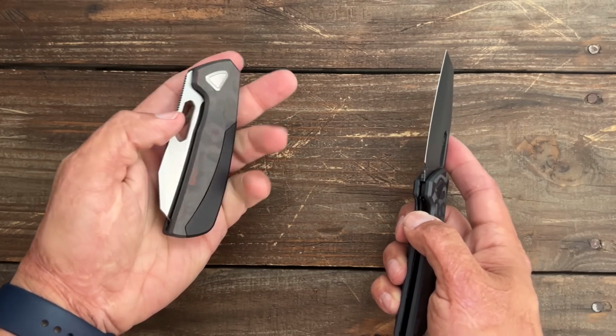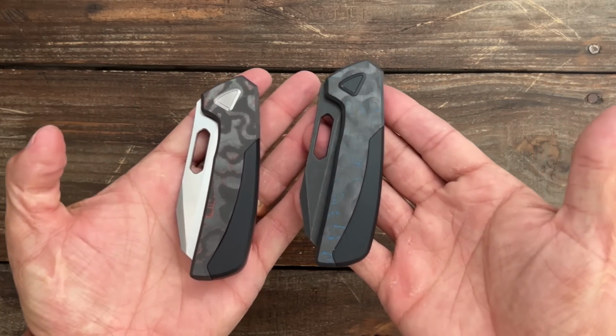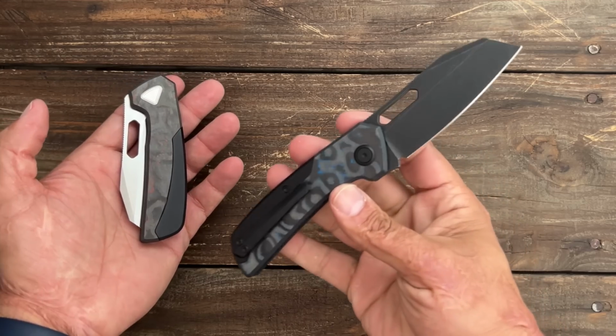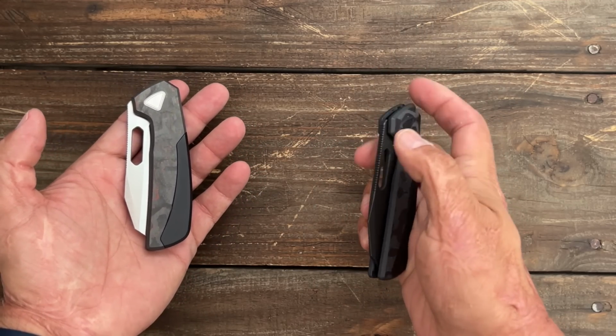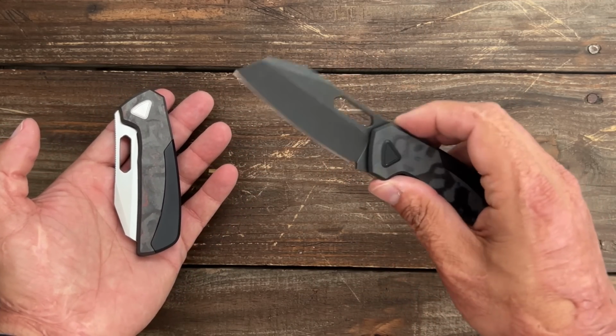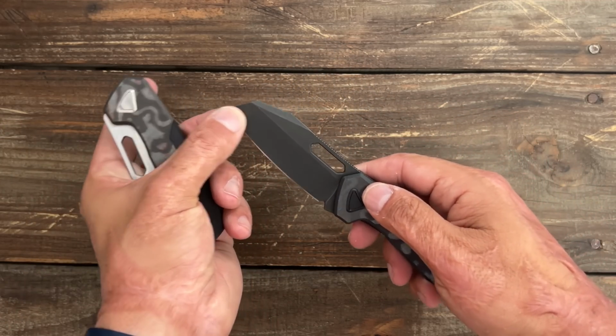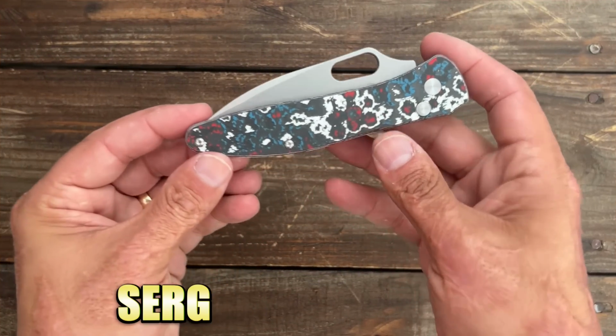Y'all stay tuned. Anytime I have an update on these, I will let y'all know. And I'll probably do a full video on one of these, maybe to do a little bit of testing, even though this is not the blade steel it's going to be in, just to see how this grind is going to perform.